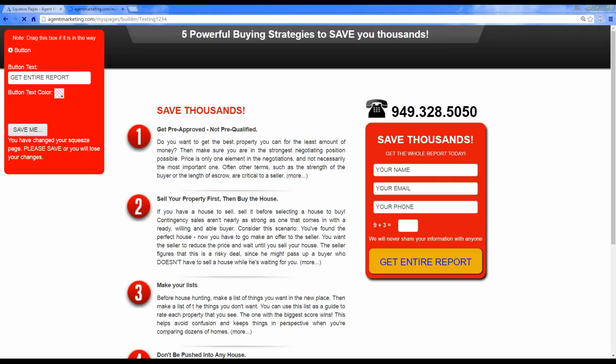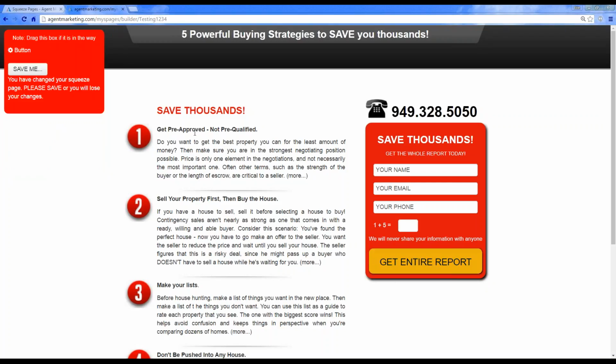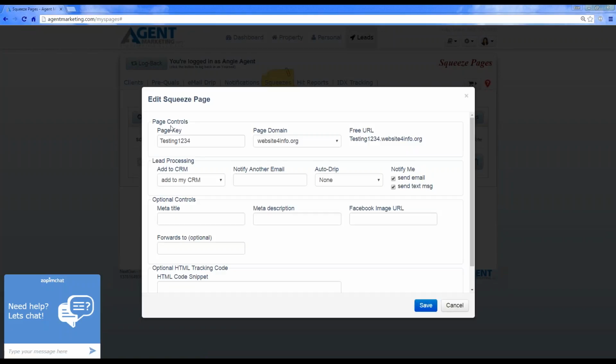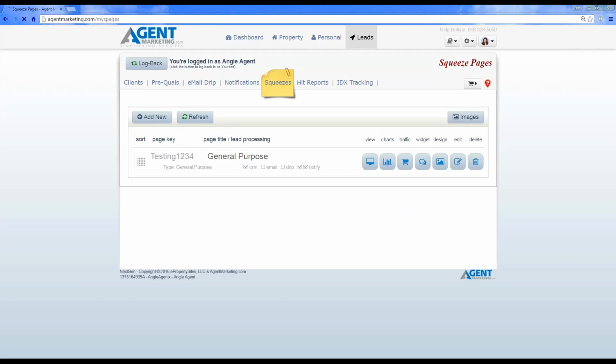So just be sure that you click Save, so you're saving all of the content. If you don't click Save, then you will not have any of your content that you've changed or edited saved. So make sure that you are changing the content and saving the content. And also, you can always go back in and edit any of the information. So if you want to edit the page key or anything like that, you can go through and customize that information.